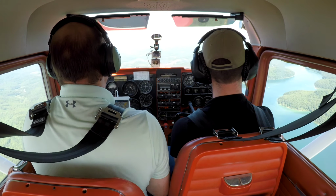Mixture adjusted, we did. Power is as desired. Carb heat is in as required. Before landing, seats and seat belts are secured. Fuel selectors on both. The mixture is rich. Carb heat's on. Airspeed, flaps as desired. Airspeed is as required. Very good. Before landing checklist complete.